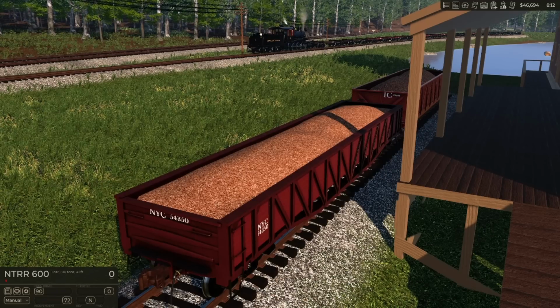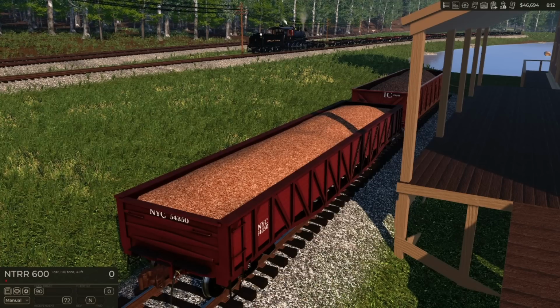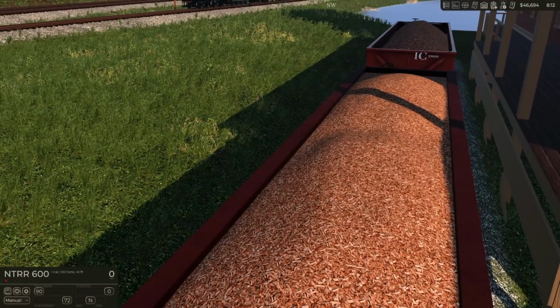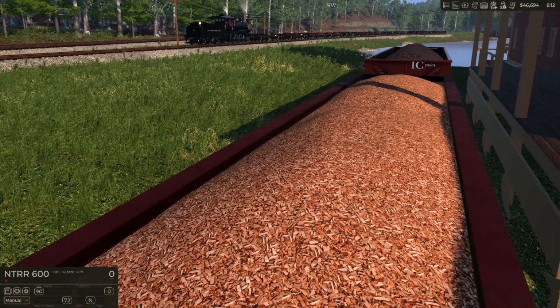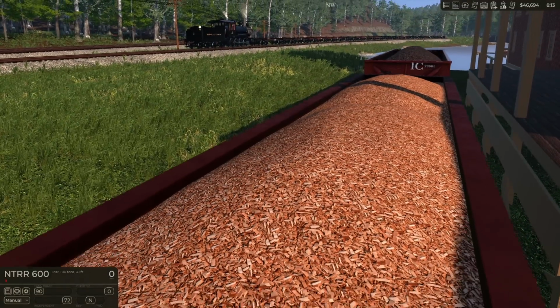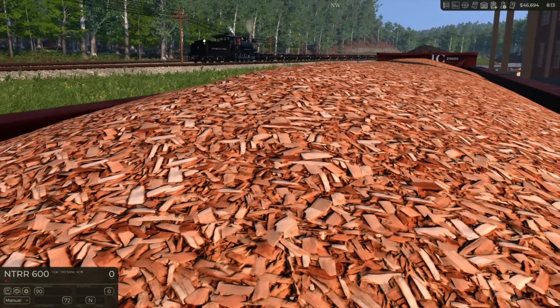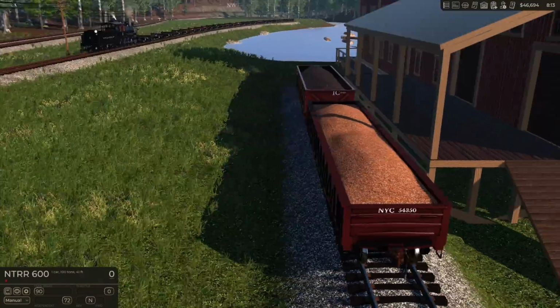So the gondolas and the hoppers, they have added a fill to. So this is at the sawmill right here in Whittier, obviously. And they added an actual load in here, which is nice. So before it was just empty. It does look like wood chips. That's actually a really nice looking texture, to be fair. Damn, that looks really good. Yeah, so it's wood chips, sawmill, do their thing.